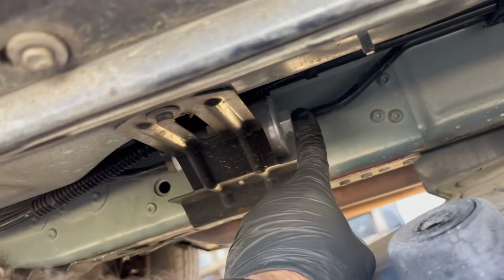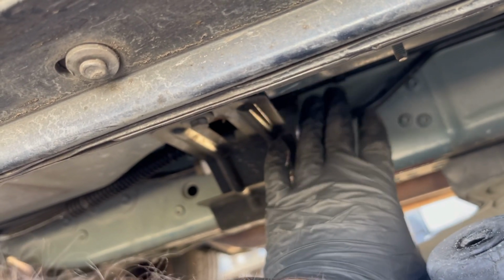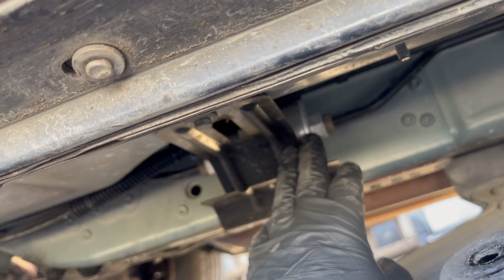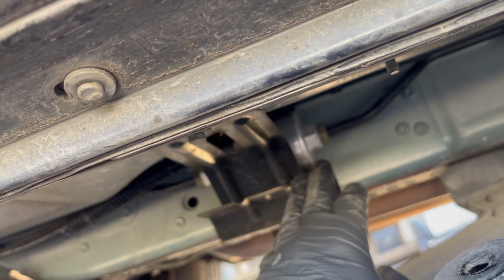These are not soft lines, so I'm gonna probably get a lot of fuel on me. Just be very careful, because there could be fuel pressure built up when you're taking this off. I usually just loosen it up, let any fuel pressure that's in there get kind of released, and then I go from there.